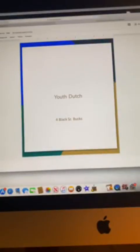We're going to start with blacks. I'm going to turn the phone around and you're going to watch the screen now. We're going to start with blacks in the senior bucks class. So we have 4 black senior bucks competing, and we're going to start the class with this buck, WC 61.